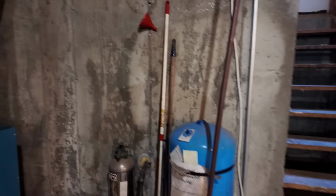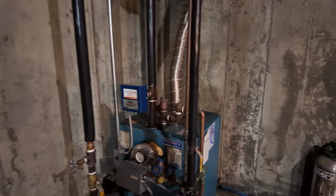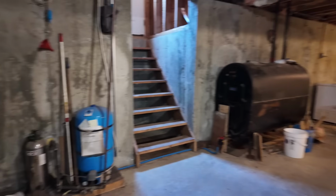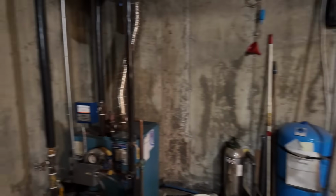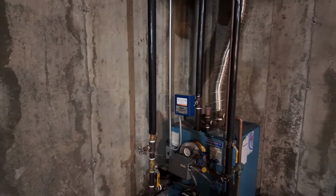Here's where your domestic water comes in. That's your pressure tank. Here's your hot water baseboard boiler. And I noticed there's no extra hot water tank here at all. So the domestic hot water comes off the boiler.